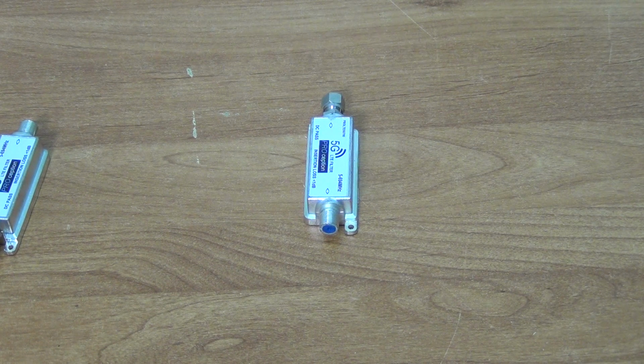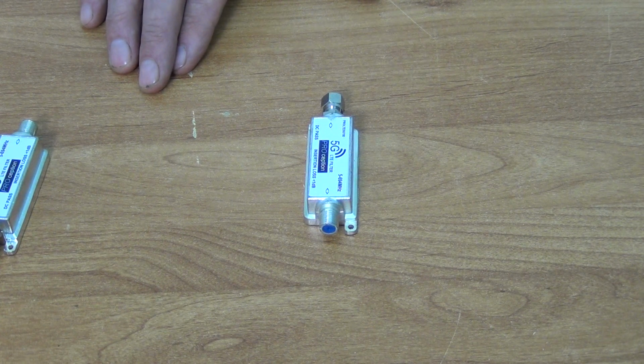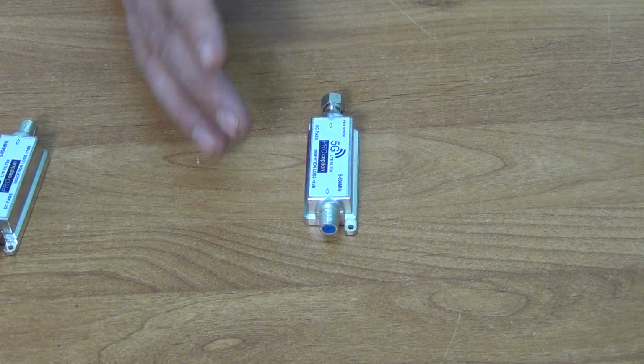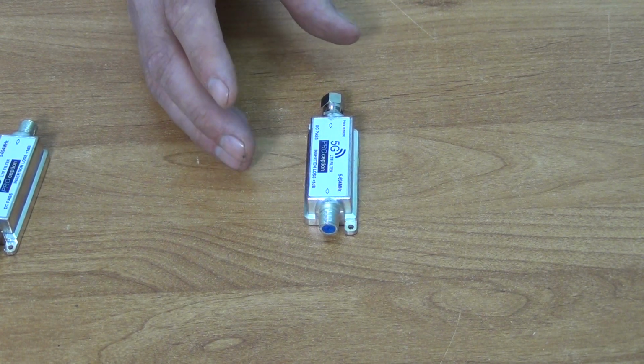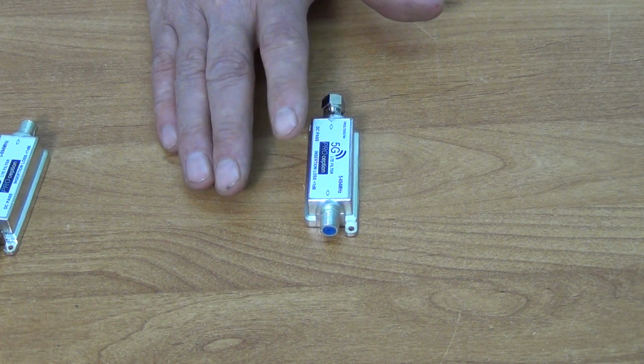But what's happened is they're rolling out the 5G network, so they're further compressing the amount of space allocated to the television network here, down to channel 21 to 48. So what this does is it stops any signal outside of that range being allowed to pass into your television system inside.